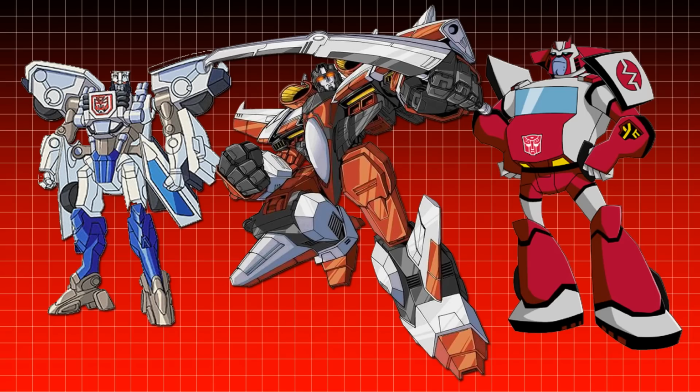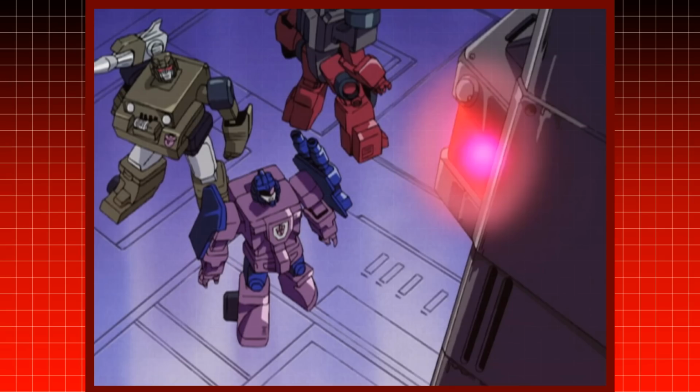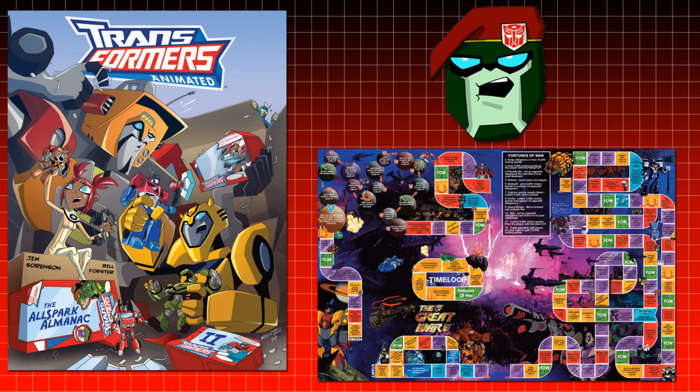At the beginning of the 21st century, the Transformers franchise had many characters gain a resurgence in popularity. However, this was not the case for Hound, who only saw cameos and minor roles in Transformers media. These included appearing on Cybertron in the very first episode of Transformers Armada, as an evil Autobot version being killed off for portraying Optimus Prime in the Shattered Glass universe, and on a board game for Animated's Allspark Almanac.